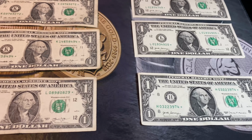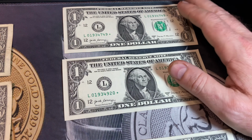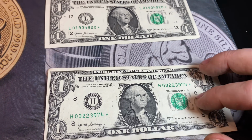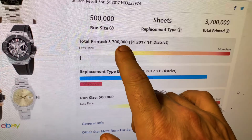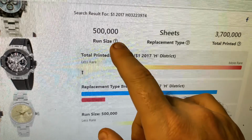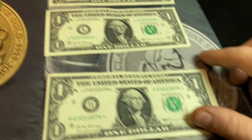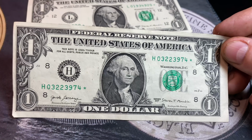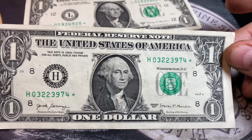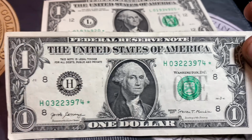Well, I brought up the star notes, and the 2013s, none of them were any more rare. They're just common. And the 2017 A's are also common. This 2017 H series is actually a little more rare. There's a lot of notes printed, 3.7 million printed. So that makes it less rare on the total printed, but the run size is only 500,000, which puts it about a third of the way up the rarity scale. So definitely not a lot of value in this note, slightly more than a common one. It's also slightly miscut off center, so that might add a little bit more value as well, although it's not in the best shape. You can see a lot of creases and folds and other damage to it, things like that.